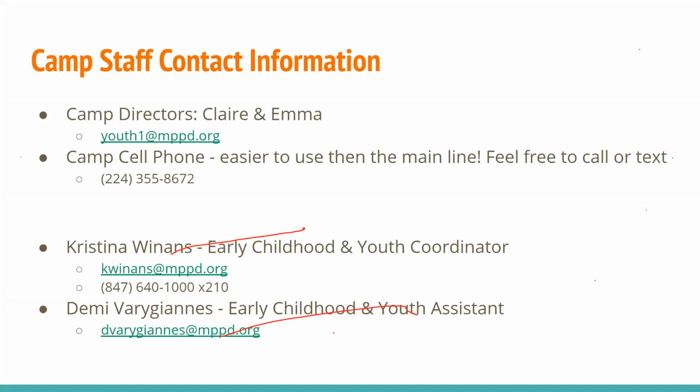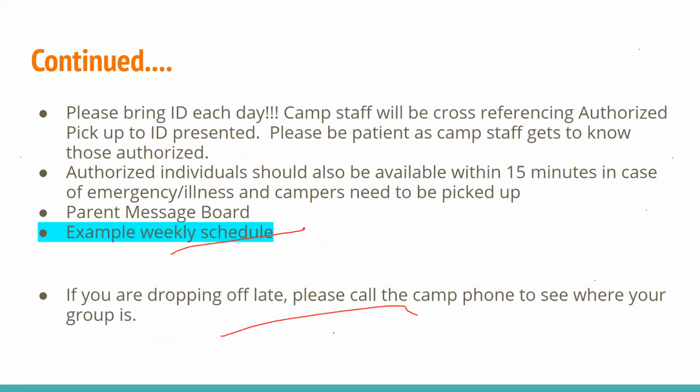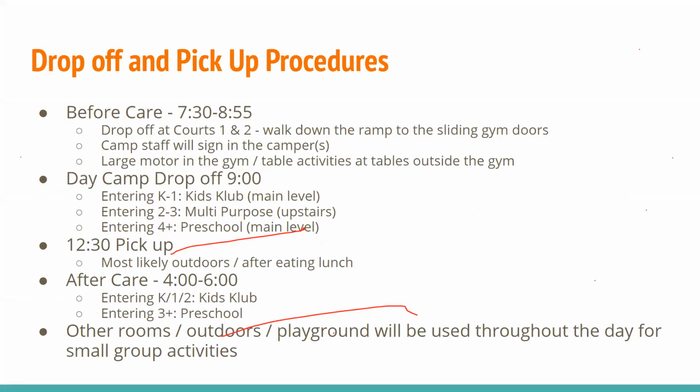Yes, I will actually go to that slide. Okay, so here is the drop off and pickup slide for you. It'd probably be helpful. I don't know if this is in the main document, but that's okay, we can type something up. If you are a before care person, you'll drop off at courts 1 and 2. Again, you'll walk down the ramp. Camp staff will sign the campers in there. They could either play in the gym or at table activities. If you're a 9 o'clocker, entering K1 goes to the kids club room, entering 2-3 goes to the multi-purpose room, and entering 4+ goes to the preschool room.